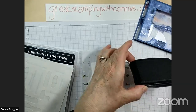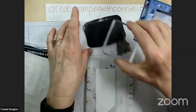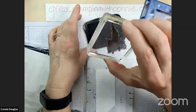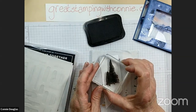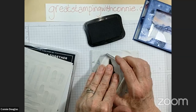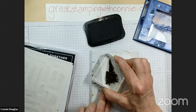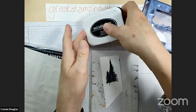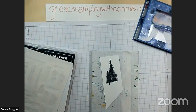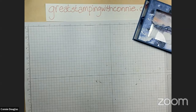So, we're using Memento Black. And if you have it, it's the cloth ink pad as opposed to the foam ink pads that our other inks are. So you just have to tap a little with a little bit more oomph, a little bit more like you mean it. There we go. So my thought was that doing the trees in black at the front would be sort of a silhouette look. That was in my mind. So we'll see if it turns out to look like that.